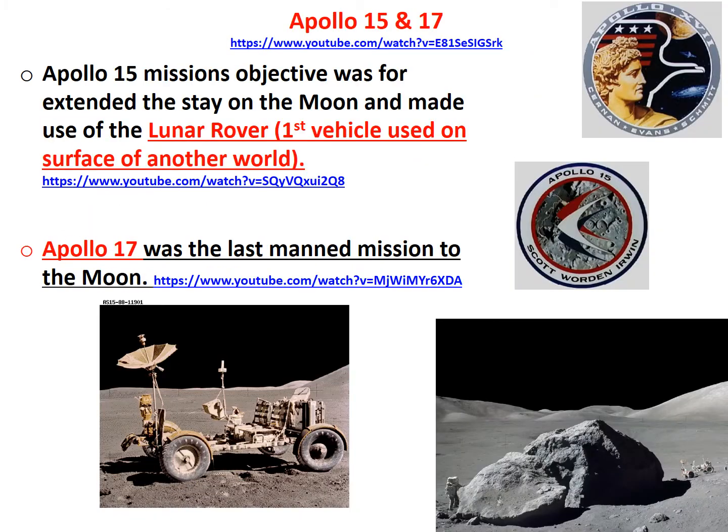And there were some accessories that were used. They actually had a buggy. They called it the Lunar Rover. The key takeaway with that is it's the first vehicle made by man that was ever used on the surface of another world. And that actually answers number 13. Okay, the Lunar Rover. And I think there's 3 or 4 of these that were used, and they're actually still on the moon.